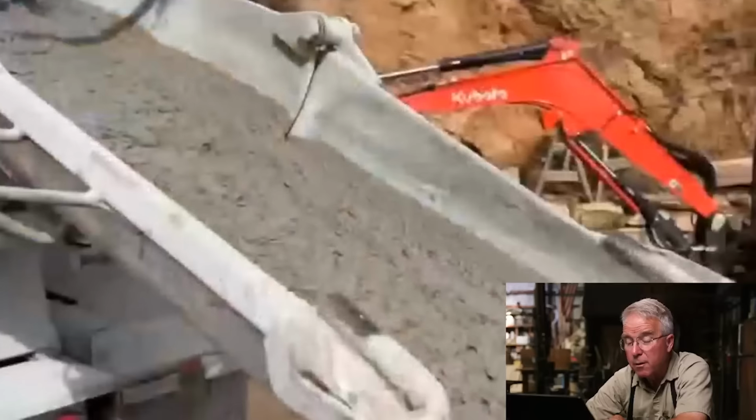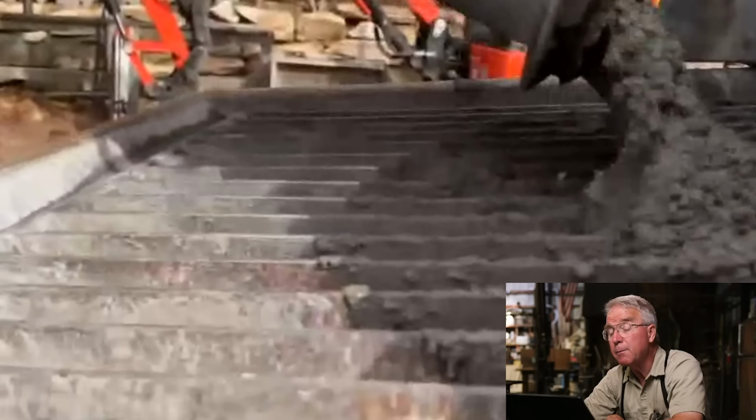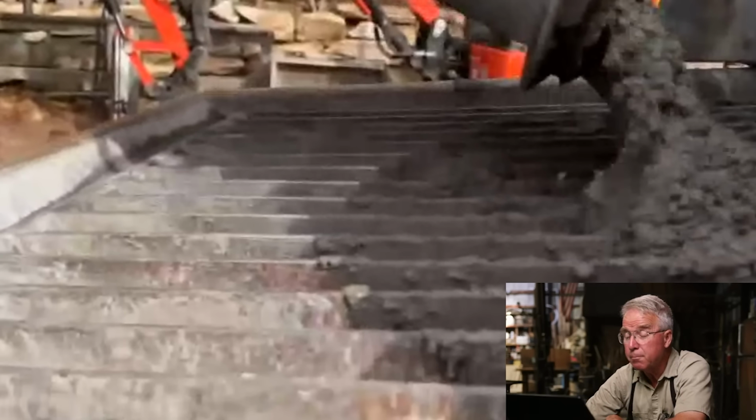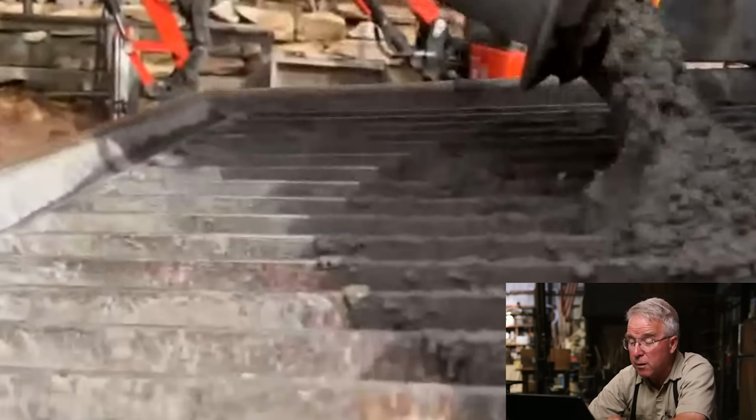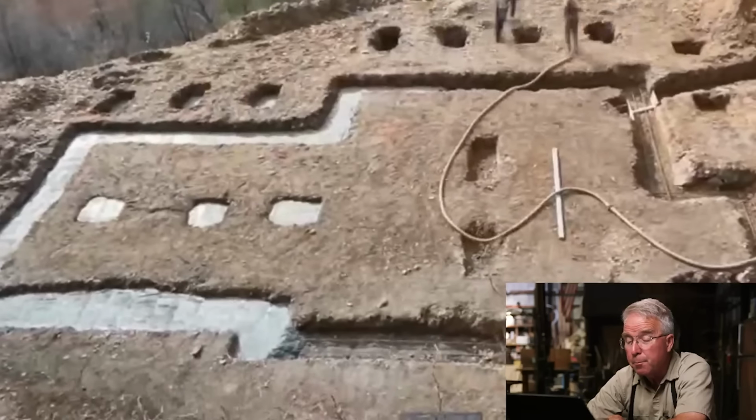Showtime. Oh, okay, can't tell exactly, but it looks like maybe a 50-50 mix, probably half 3/8 and half 3/4. Line pumps can pump that pretty good. The slump is not too high. Bam.